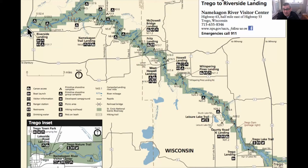Great. One more question here. Do designated campsites need to be booked in advance? No, it's first come, first served. Of course, it's just like the Boundary Waters. Whoever gets there first gets the site. I have never had a problem finding a site. Sometimes it's not the site that I wanted to be on, but I've never been homeless.